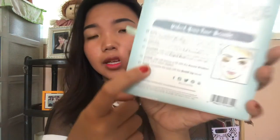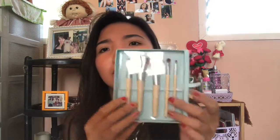So, meron silang pa guide dito. Yan. Okay. So, let's open it so that we can test it. Paano ito buksan? Ganito siya. So, ang gagawin natin, tatanggalin natin tong pa-tape niya dito. Yun. Tapos, hihigitin natin siya. Bongga, bes! Ang bongga! Panalo na. So, ito siya. Ang ganda.